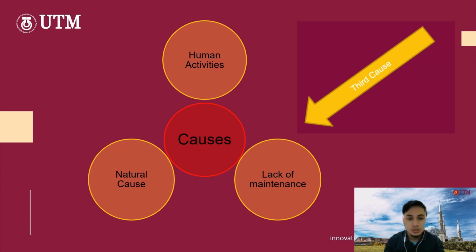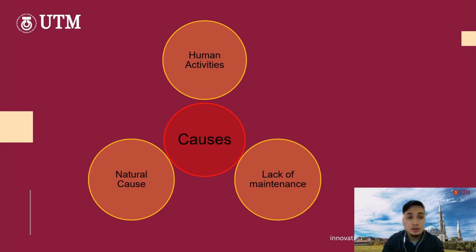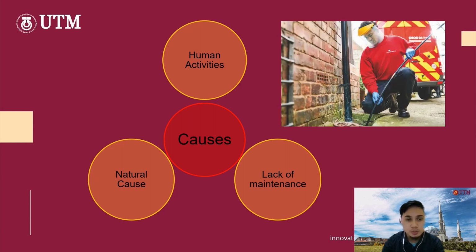For the third and last cause, which is lack of maintenance. As we all know, every civil building needs maintenance. Lack of maintenance means it can cause the building to work inefficiently. The same concept also applies for gutters. When you are lacking in the maintenance of the gutter, the gutter would be prone to perform badly, with all those build-ups and clogging and the water flow being disrupted.